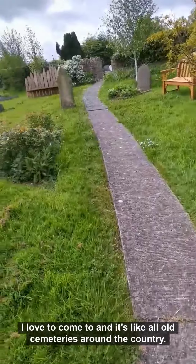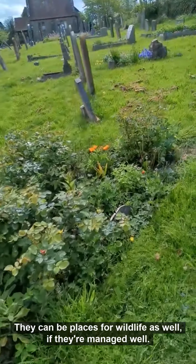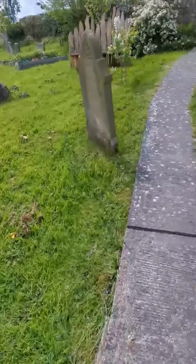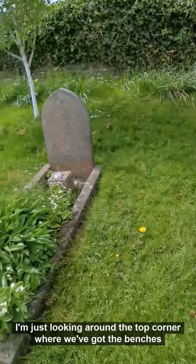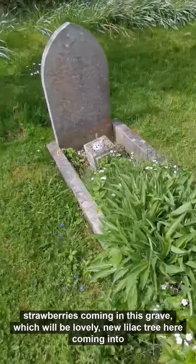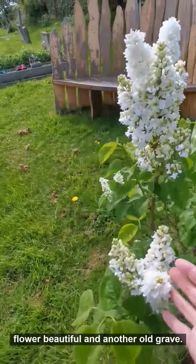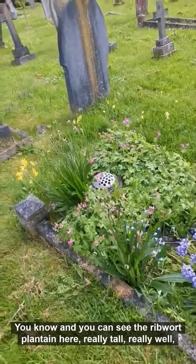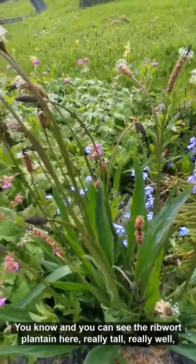And it's like all old cemeteries around the country. They can be places for wildlife as well, if they're managed well. I'm just looking around this top corner where we've got the benches, and the daffodils that have gone over from last month. We've got wild strawberries coming in this grave, which would be lovely. New lilac tree here, just coming into flower. It's beautiful.